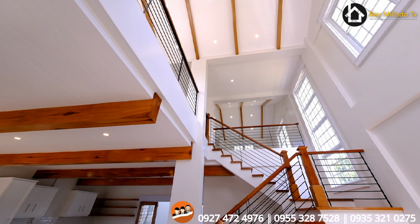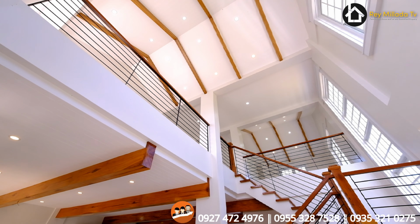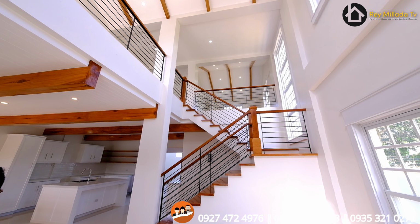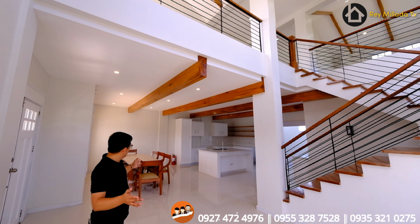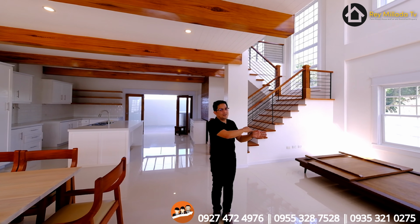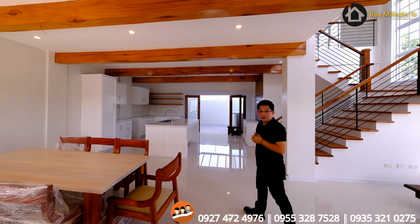Lagyan ko ng chandelier. And try to appreciate also the design of these stairways taking to the second level. And of course, dun sa taas meron kang additional family room. But right now, we will explore the ground floor. Alright, so again, this is the living room. And adjacent to this is your formal dining area.